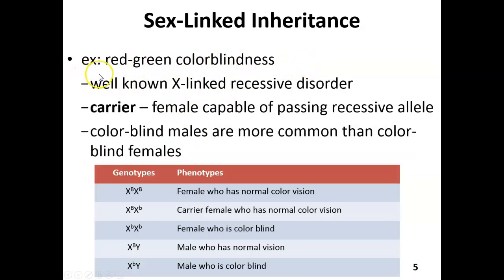This is an X chromosome gene, and color blindness is recessive. Females can often be carriers, but only females with two recessive alleles will actually be colorblind. So color blindness is something that can happen in females, but it's not very common. Whereas in males, if they receive the recessive X chromosome from mom, then they will be colorblind.